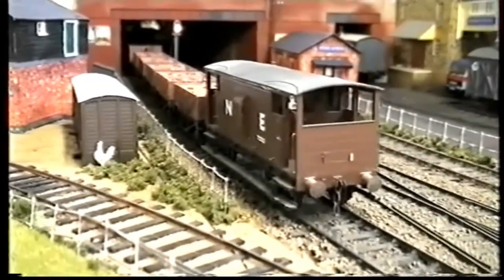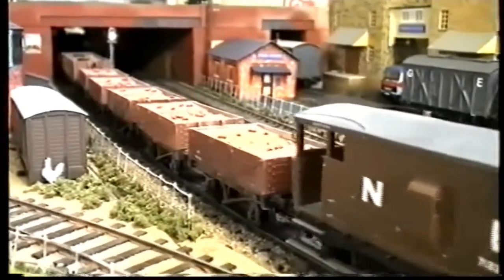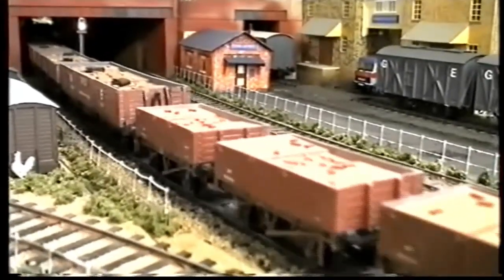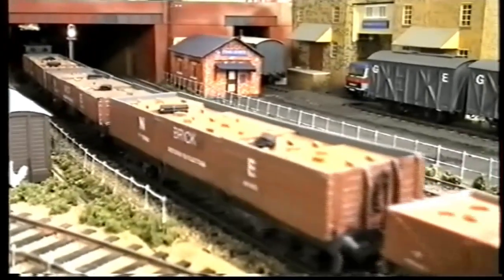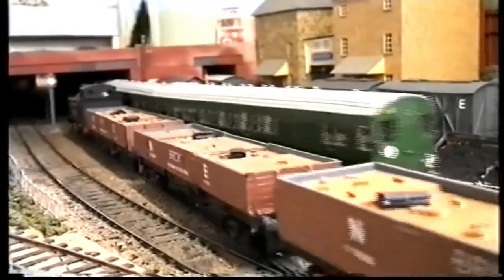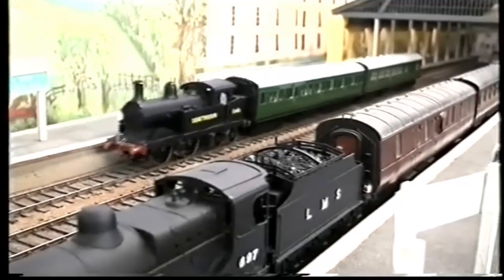Another bit of crafty fly shunting. I don't think that's going to be very successful on a running day. Too jerky. And there's all these bricks going to build God knows what. And that was a quick run round, another engine on the front. And the push-pull comes back as the brick train wanders off, and pulling up into platform two.